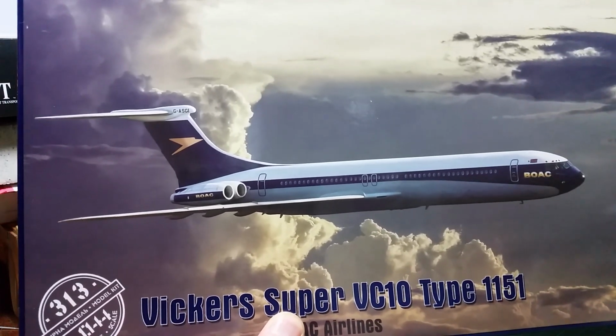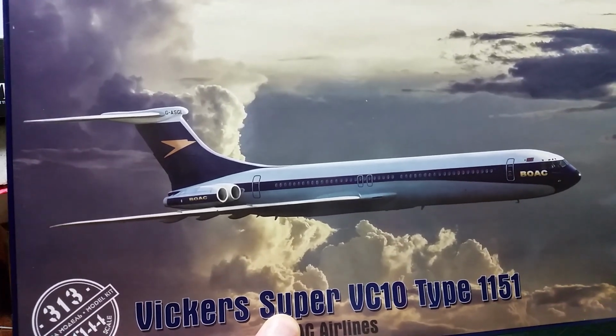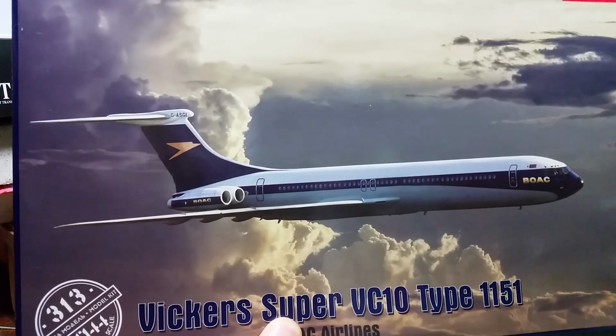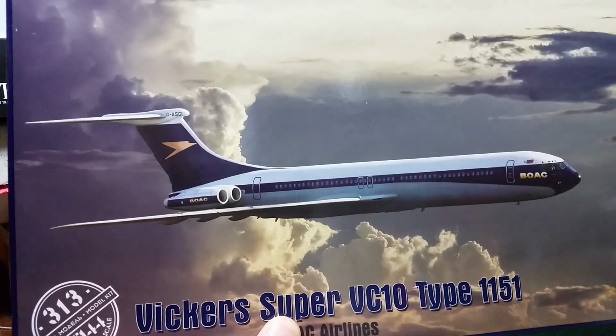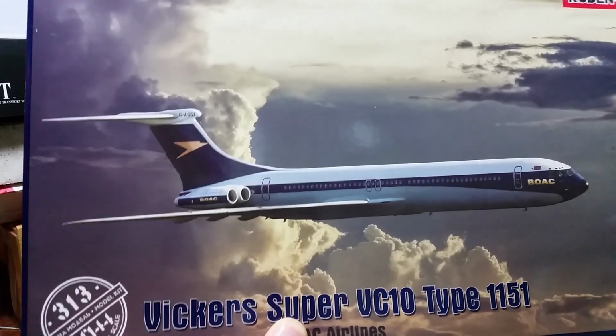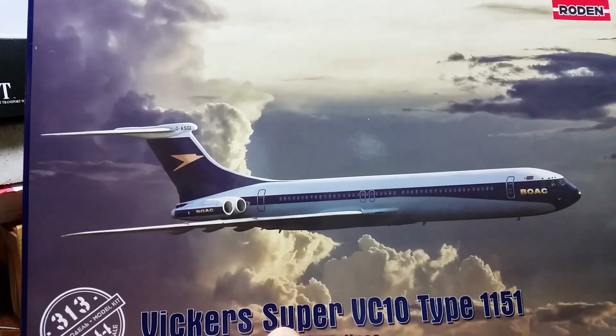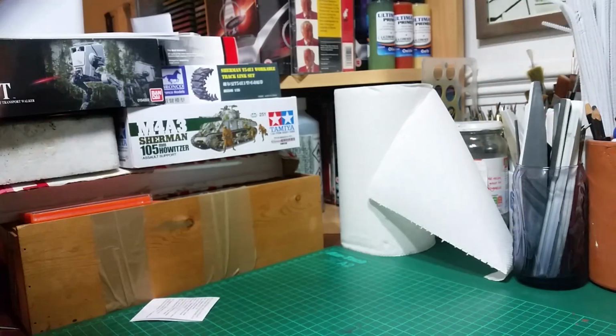The decals look good. I don't know what they're like, but to be on the side of safety, I'm going to source some aftermarket decals for this beauty, so that I don't run the risk, because I've heard Roden are notorious for their decals. But all the same, it's going to look a lovely aircraft.